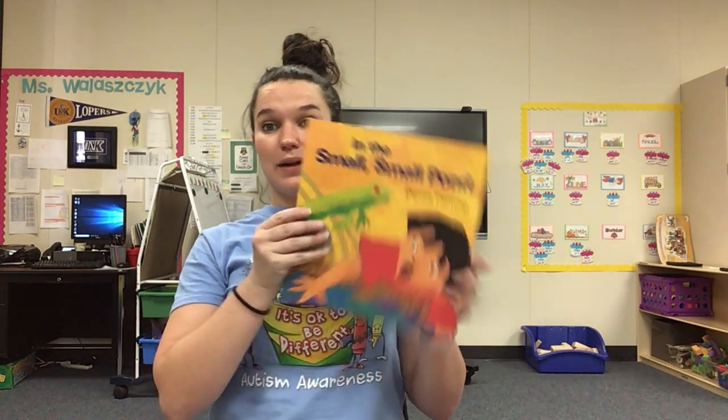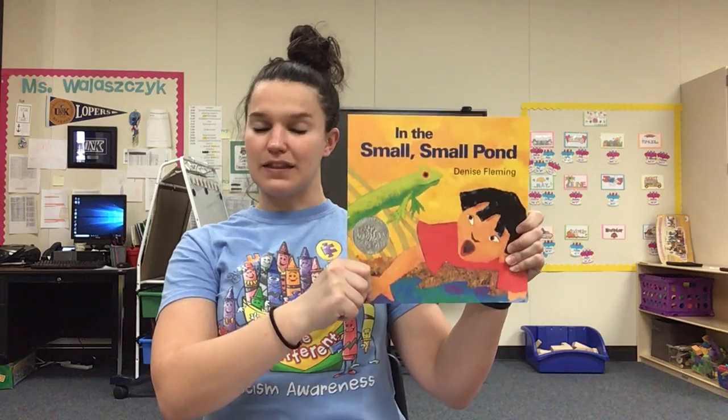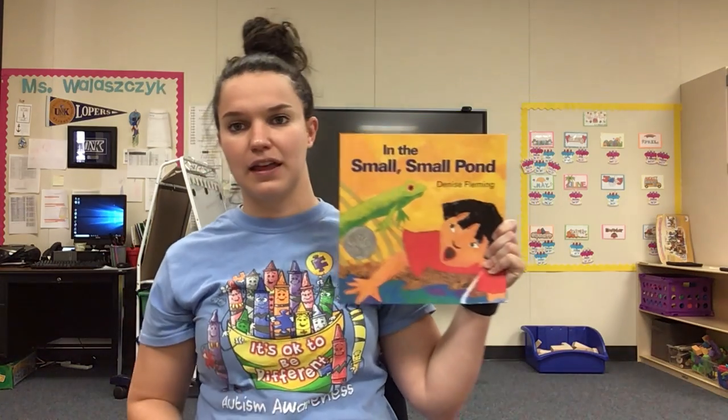Hey boys and girls, so like we talked about in our morning message, we're going to be learning and reading about how animals make their homes. They use different parts of their bodies to help make their homes nice and cozy for them. Now today we're going to read this story. What do you think this story is about just by looking at the illustrations?